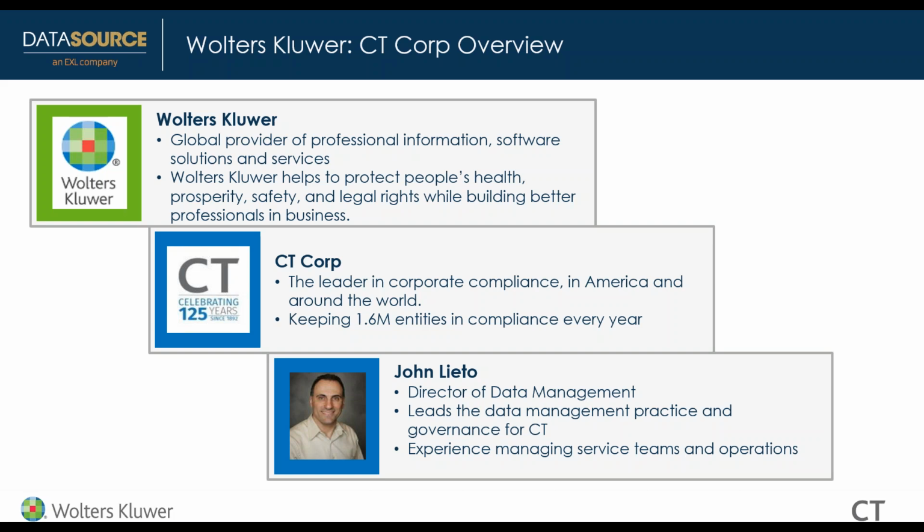It's 127 years old, and it's the #1 player in this very niche market where we basically are the address of top corporations around the world in the United States, at the state level, at the national level, et cetera. Essentially, in a nutshell, we help keep corporations and companies like EXL and Datasource in compliance. There's tons of laws and regulations around the United States if you want to do business in the United States, and that's what we do. My role at CT is currently I'm the Director of Data Management. I lead the data management practice there, but I've had experience in the business and all parts of the operation.